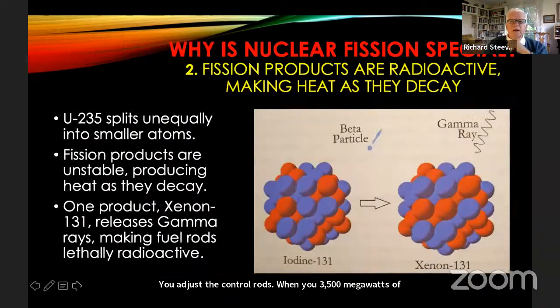Okay, what is the other thing that's so special about fission? Are there any questions here before we move on?